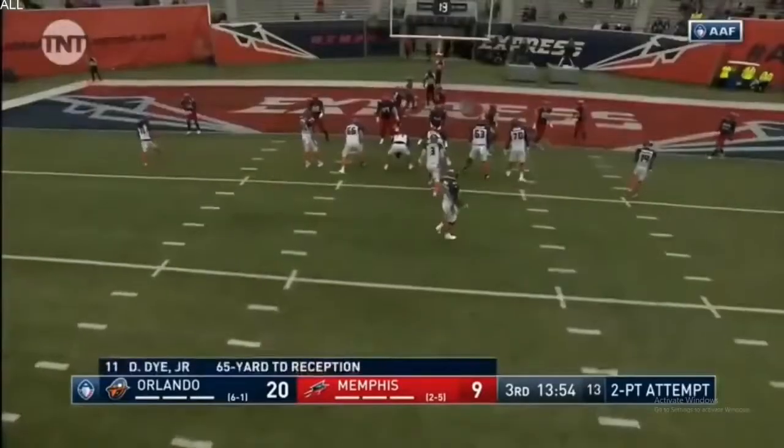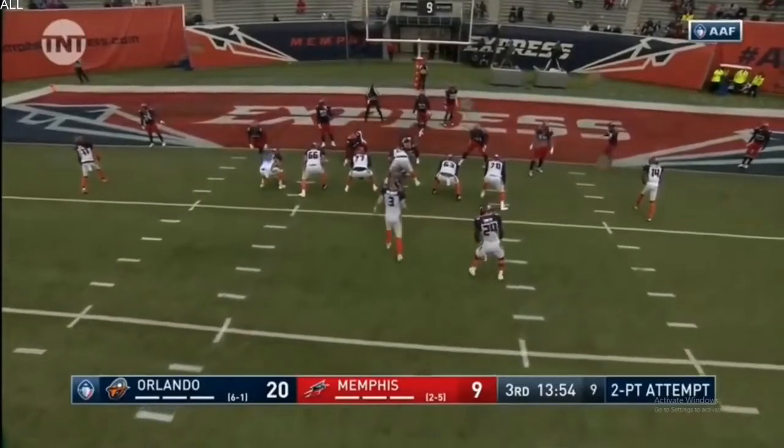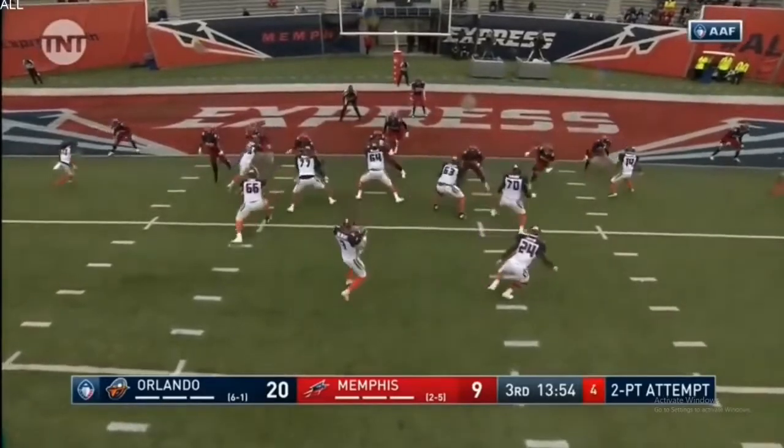Hey, easy, that line easy, to the left. So you heard that across earlier. Green 10, green 10. Seven. Davion Smith in the backfield.